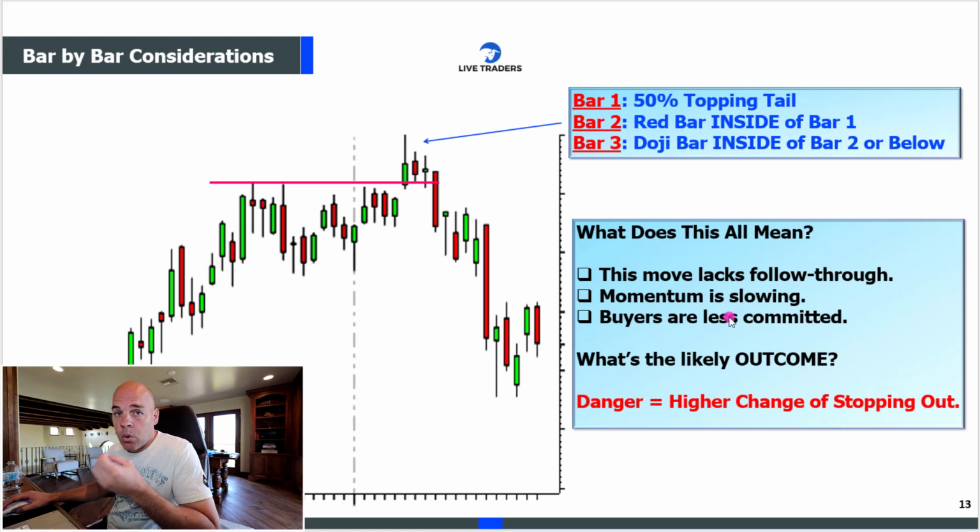Sellers are in more control than the buyers. Guys, it's always possible this trade still works, but the likely outcome is it fails. The 80% outcome is it fails. Sure, it's possible it could still work, but more than likely it fails. Well, what happens? It failed. Wide range red bar came in. Notice the reaction at support, right? This was an impressive area right down here. That area right there, buyers stepped up twice previously. They tried to step up again, right? See the bottoming tail, and then they just failed, okay?